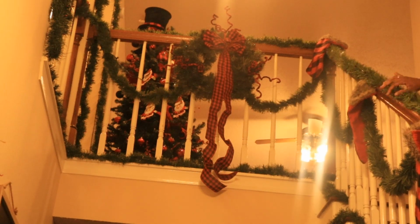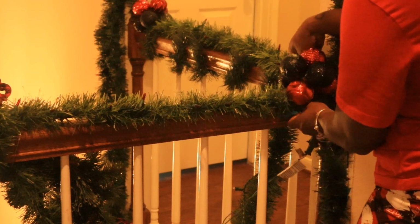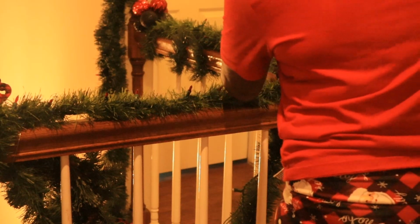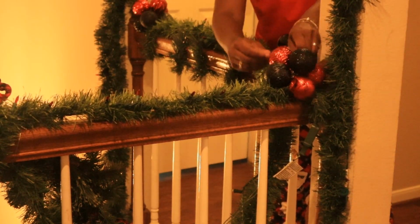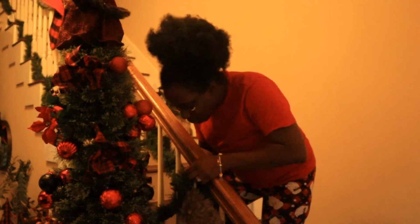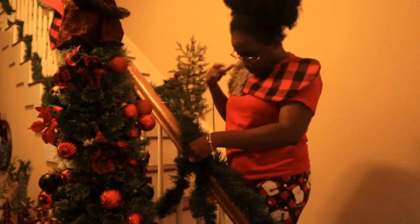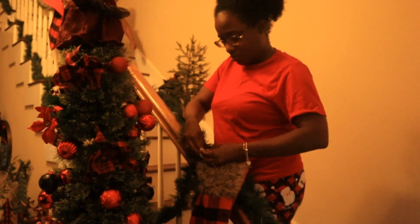So what I ended up doing is I took a break from decorating, changed my clothes, went to Walmart, came back home and got some glitter sticks. I don't remember what you call them, but this is not the one I wanted. The one I actually ordered from Walmart, they did not have in stock. When they canceled the order, I just went inside instead, because I did order other stuff. So I picked up my order, put them in the car, went inside and got these glitter sticks. And they are definitely way better than the wires that I was using to hold everything up.